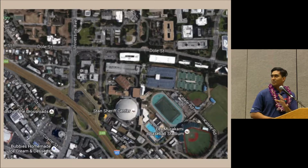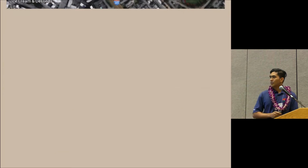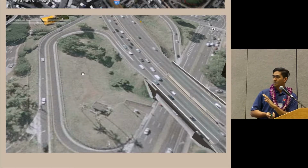So this is basically a satellite photo of where our site is. The H1 University Avenue site is just Ewa of the Stanshire Center. So if you come in from H1 or University Avenue, it's on the right side. So here's a close-up satellite photo of the site in 2004. At this time, there were no studies yet. So this is what the original site looked like.